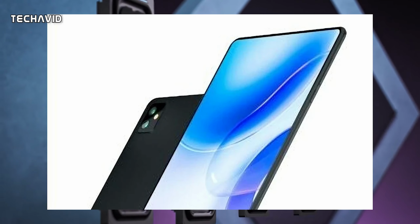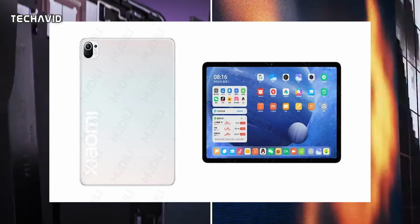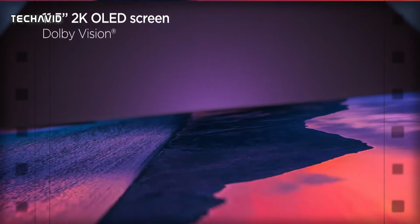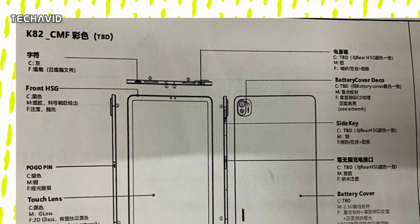Contrary to the image found on Weibo which showed a near bezel-less design, the actual tablet seems to have thin bezels, and this looks like a correct depiction of the upcoming Mi Pad 5 tablet. Taking a look at the rest of the design, on top there are two holes. One of them would be used for placing the front camera while the second one might be a brightness sensor.